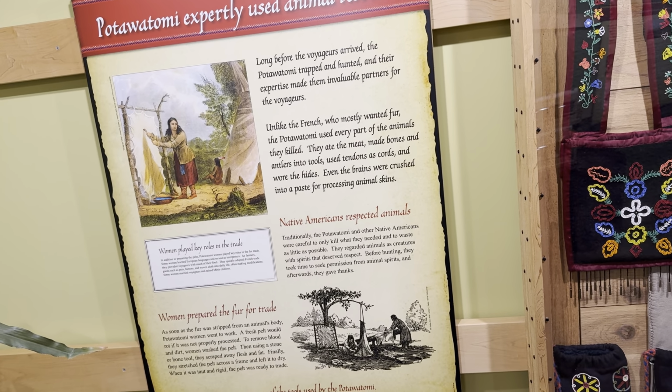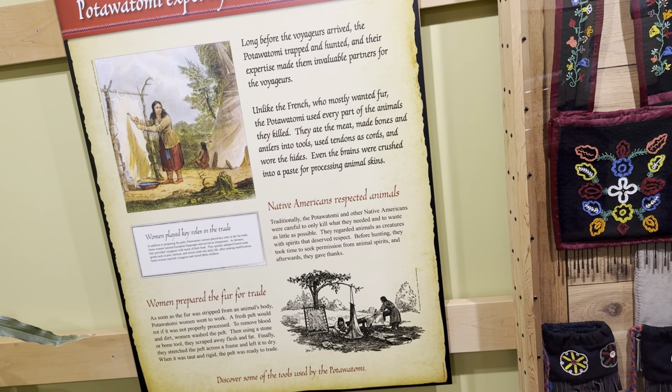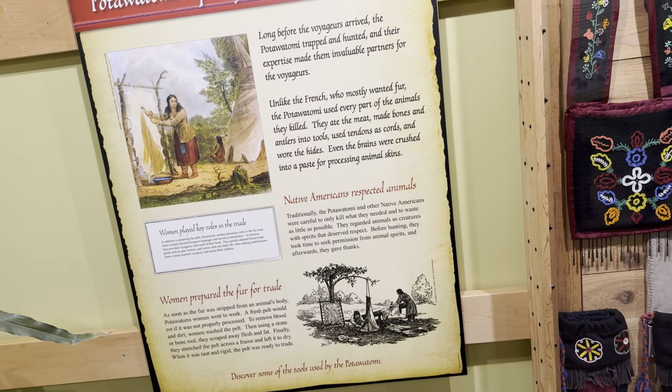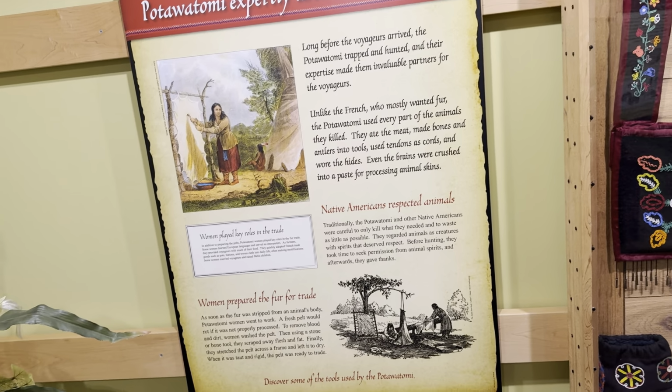So Native Americans did respect the animals. Traditionally, the Potawatomi and the other Native Americans were careful to only kill what they needed. They didn't waste. So if they did hunt animals, they used every piece of the animal.